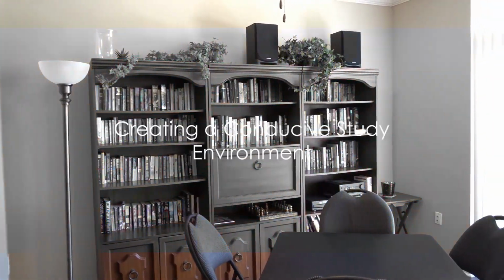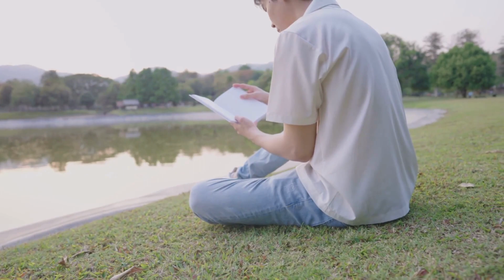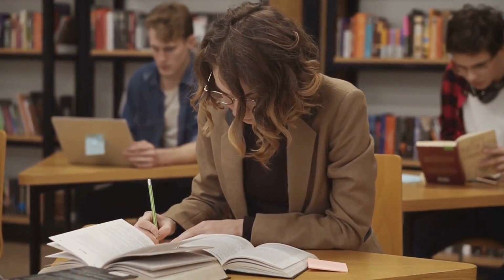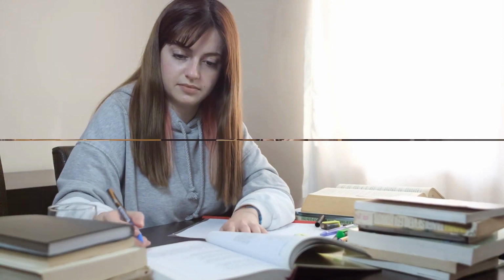Another critical tip is to create a conducive study environment. This could be a quiet room, a comfortable library, or even a peaceful outdoor setting. The key is to find a place where you can focus without distractions. Also, keeping this space clean and organized can help to reduce stress and increase productivity.